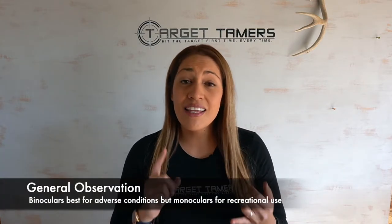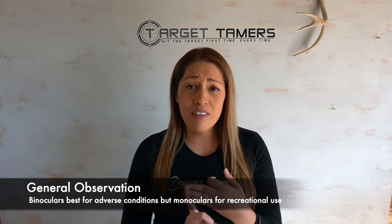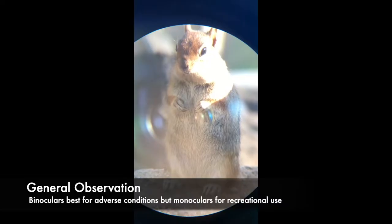General observation. Think hiking, camping, wildlife observation at the zoo, or almost any outdoor activity that you would do daily or in public places. Binoculars will certainly offer maximum advantage, especially if you prefer that higher magnification, but a monocular can be an underestimated champ in these scenarios. They're extremely compact and easy to use.